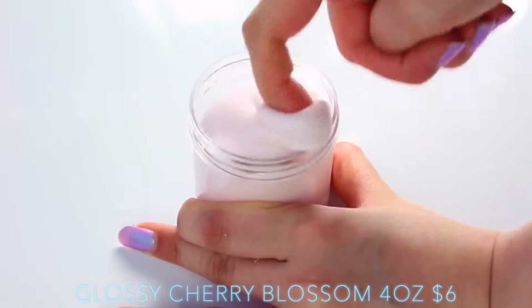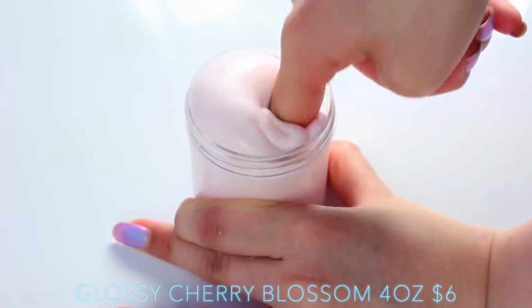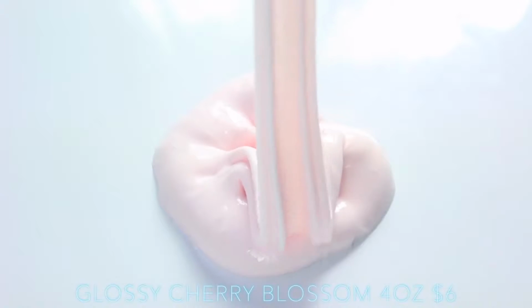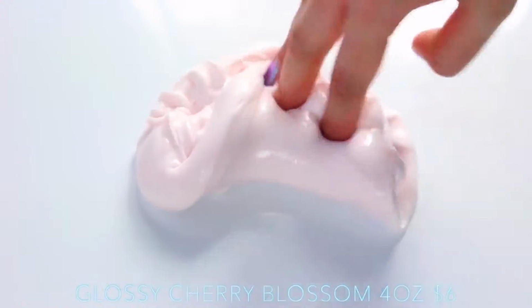Glossy Cherry Blossom is the most clicky slime I've ever felt in my life. I just thought it was a normal slime when you play with it in the little container. It doesn't sound too clicky, but then when you take it out, it's just the smoothest little thing, and it's so nice to listen to.